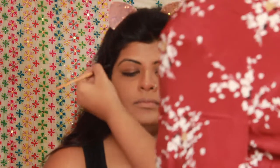Now comes the highlight part. Basically highlight, I'm going to do it for all her high points of her face, which is the center of the nose, cheekbones, and her cupid's bow. And again you blend that out.